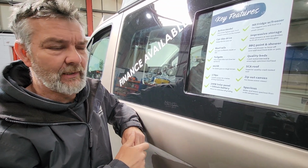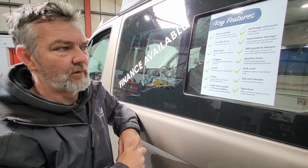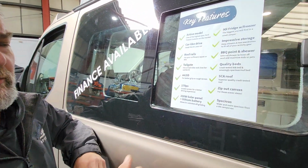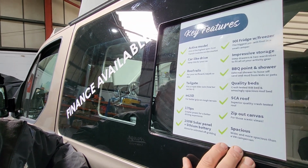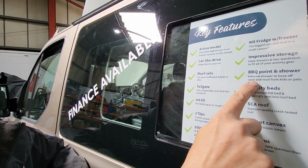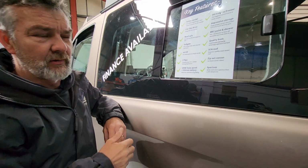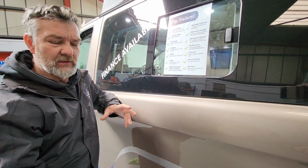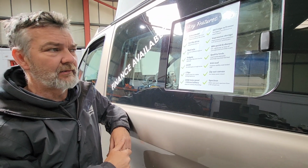You never run out of power during the summer months. As soon as you've got a bit of sun, the van is fully loaded, ready to go. 90 litre fridge, as we've seen inside, one of the best you'll see, and impressive storage, lots of drawers and things like that. Outside the van we've got a barbecue point and a shower point, so the barbecue point's great. We do all our cooking outside, we use a Kadak, but any gas barbecue we'll just plug straight into there.